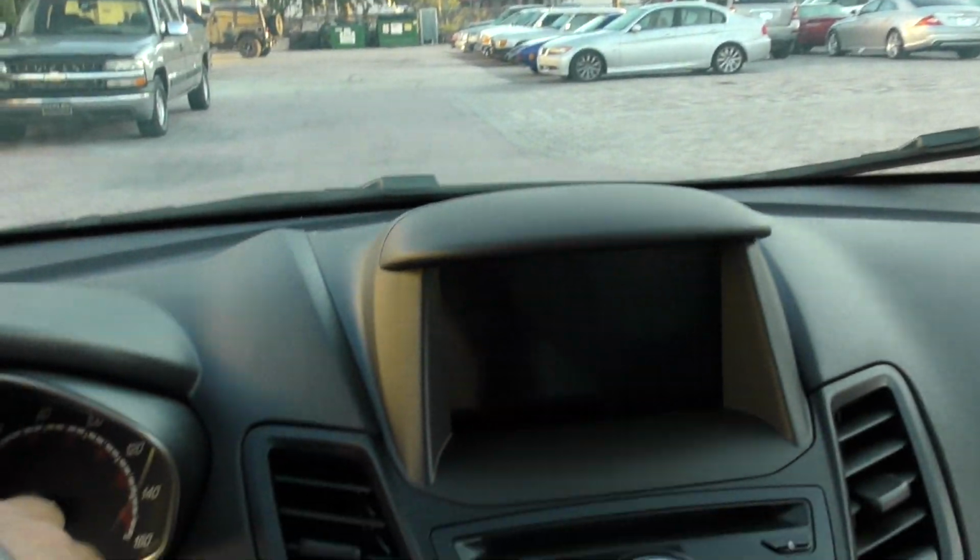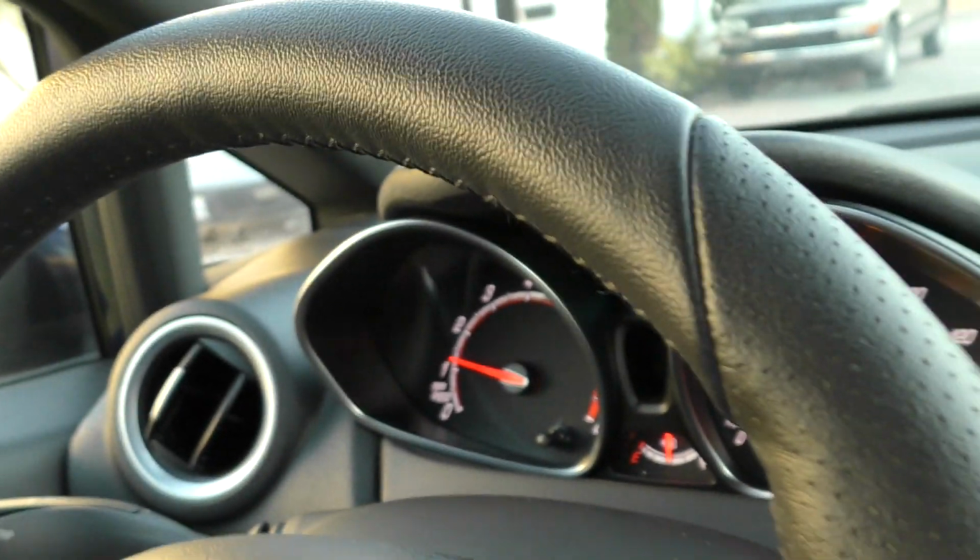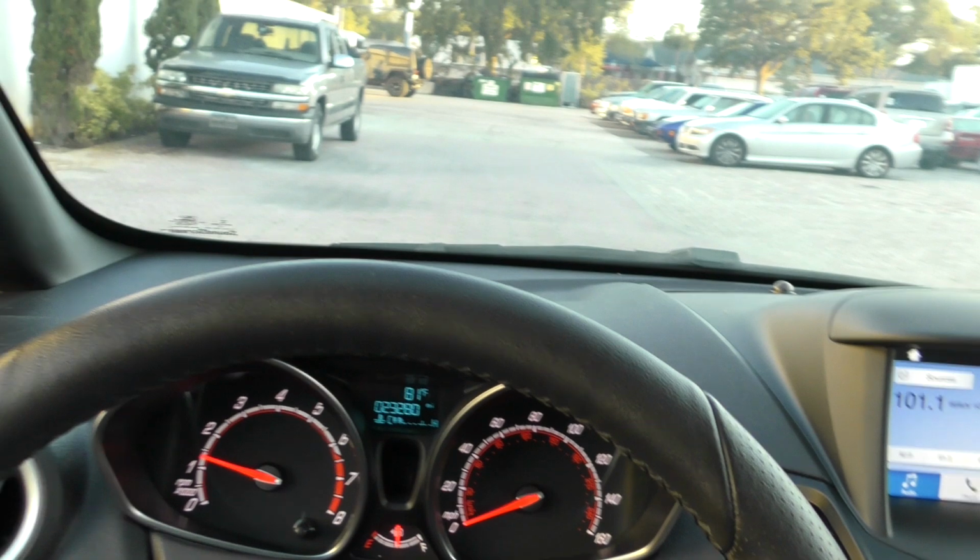Alright, so we're going to fire it up. It gives you that really irritating Ford beep, which I've never liked. It feels very European in here, which of course this car is.